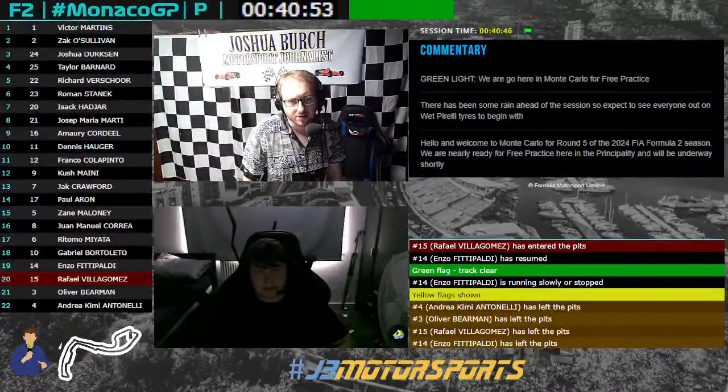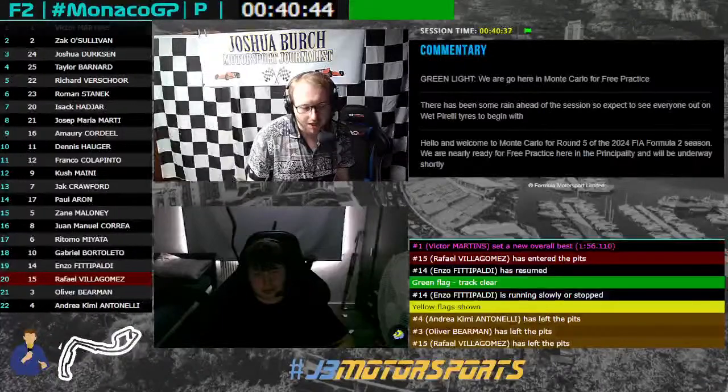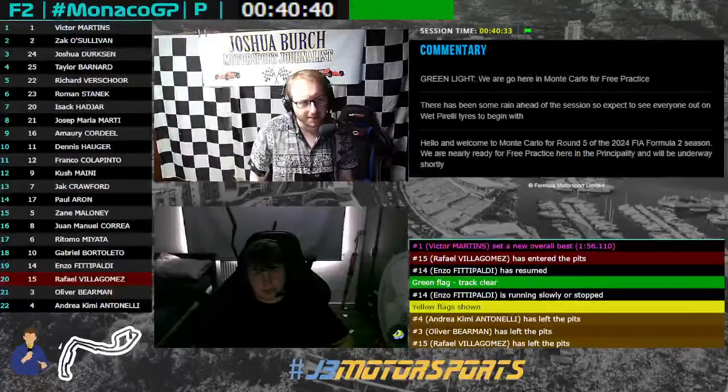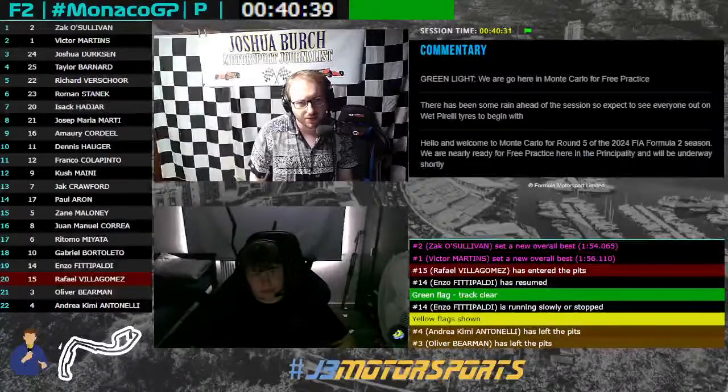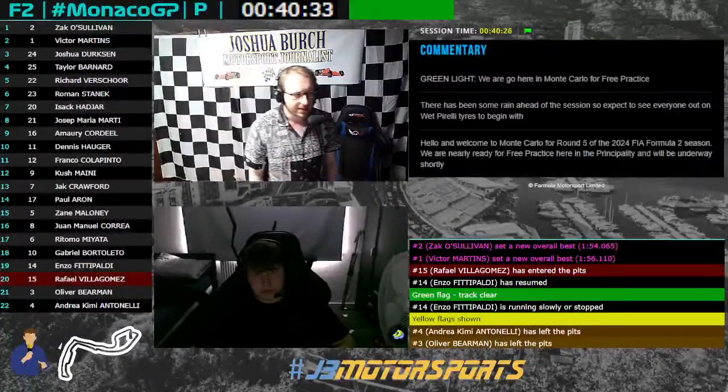So Fittipaldi locks up and goes straight on, touching the barrier, and then Colapinto's going to go on the inside line and take off part of his front wing. Beermann just gets round. Oh, he almost took his front wing suspension as well.